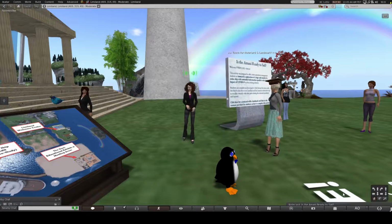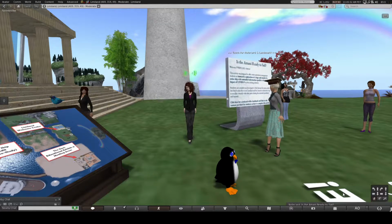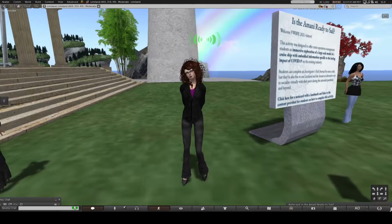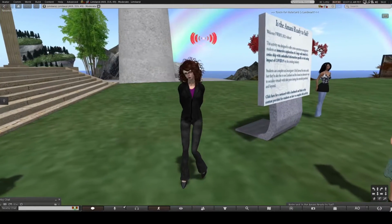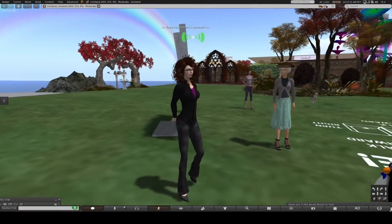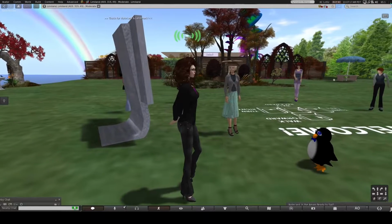Another reason this is exciting is that the iSchool has had a presence in Second Life for more than 10 years, and I'm delighted to have the full support of iSchool to ensure that this presence continues and grows. But I think because of the impact of COVID, not just on the cruise industry, but on the entire global economy and everything, this extra credit activity is really relevant as a topic of study for students of cruise operations and management.